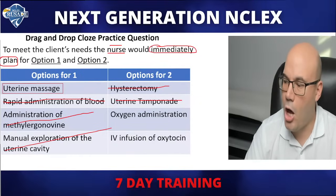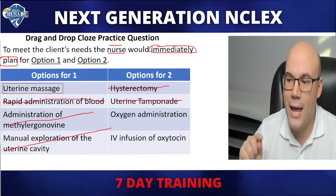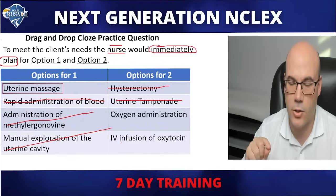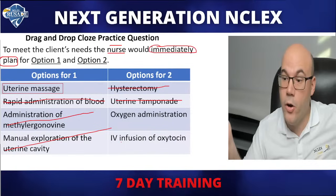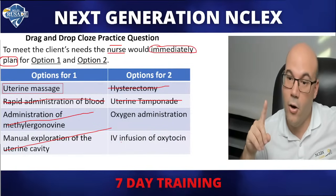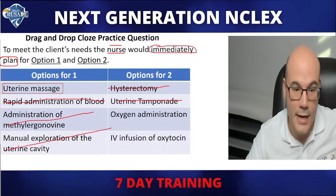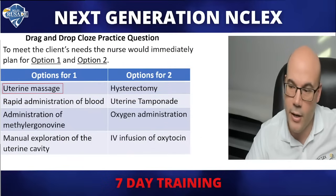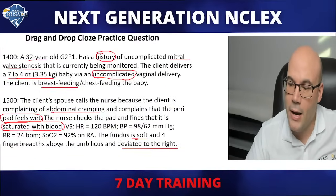Now, in between oxygen administration and IV infusion of oxytocin, what is the correct answer? And you may think, well, if I use Maslow here, oxygen will be the priority. Oh, but be careful. You have to go back to the scenario. Let me show you the scenario again. Let's go back to the scenario. What was the patient's O2 saturation?